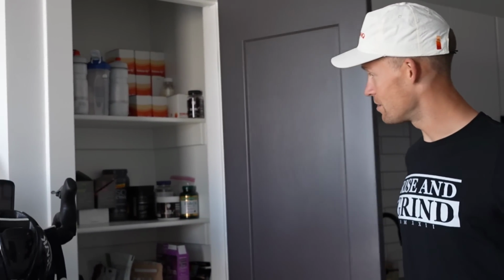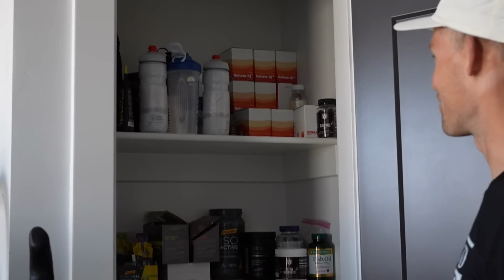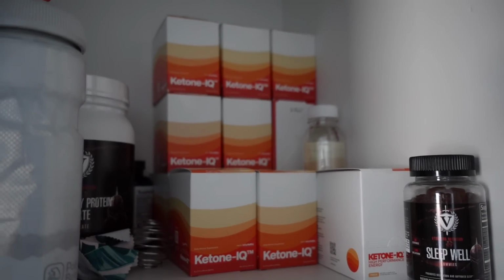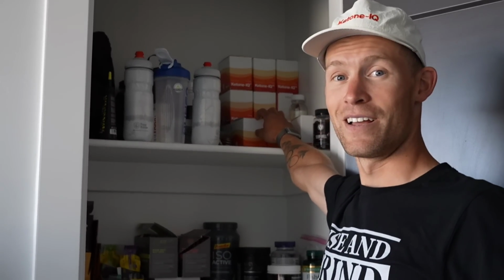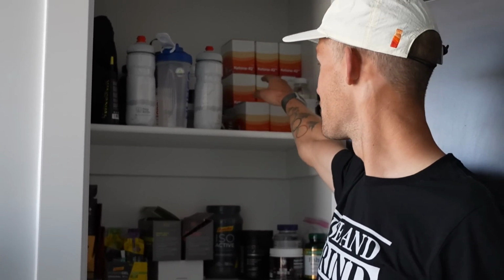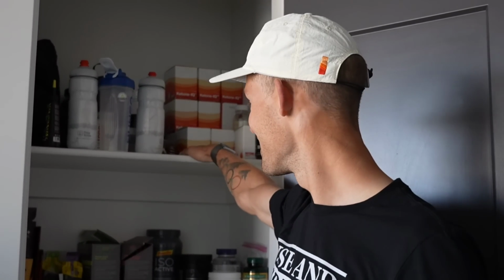Now, the nutrition closet. We have a lot of stuff in here. We got, as you can see here, a load of 6-packs from Ketone IQ. It looks like a lot up here, but honestly, on hard training days, I do take 6 in a day. Sophia does too. She also gets up there on some days. So while this looks like we have a year supply, it's about a month, to be honest.